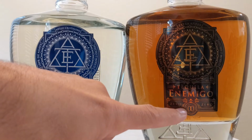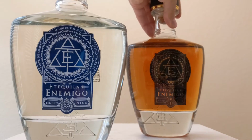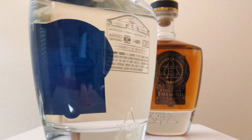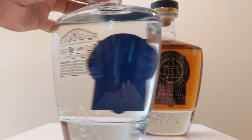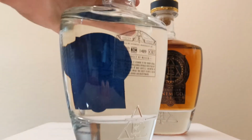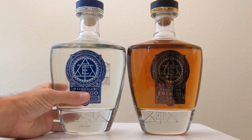On the other end, our extra añejo has 00. They're saying it's 00 because it was perfect from the first go. So kind of a cool little Easter egg right there. Finishing off this Añejo Cristalino, just on the back, we got our sticker. This is coming out of NOM 1489. Nothing really special on the back. We do have an embossment in the glass of their logo. And yeah, pretty clean looking bottle. It's hefty too. It's actually a really heavy bottle.